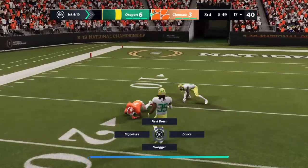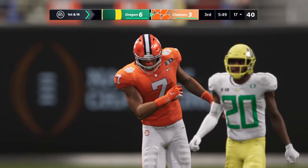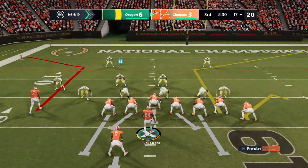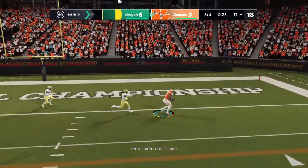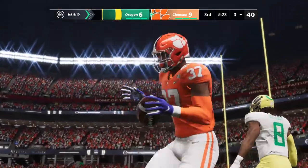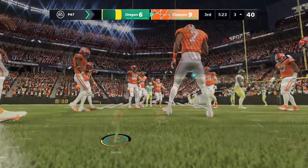That's caught inside the 20. And he's able to get this way down deep into enemy territory. And they rattle off a big one. 54 yards. A real field flipper there as all of a sudden they've got a first down. And he will score. Touchdown Clemson from 17 yards out. And Clemson has taken the lead.